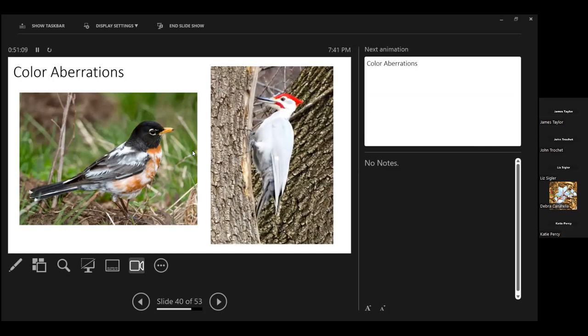And they may be fully leucistic, such as this pileated woodpecker off to the side here. Although you notice that there are still carotenoids happening here. Albinos can still have carotenoids as well. It's just the melanin. Or they might be partially leucistic, such as in this American robin. There's only some speckled white going on. It's not fully leucistic. But if you happen to see a bird out there that has some really weird white plumage going on with it, it's probably leucistic.